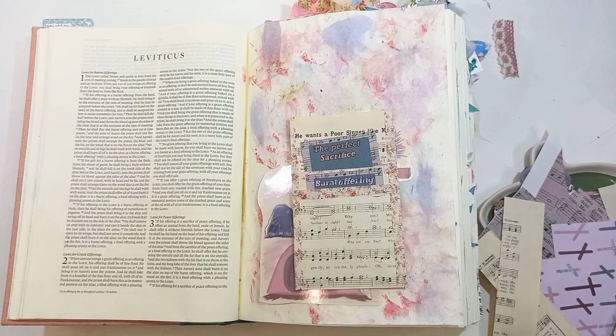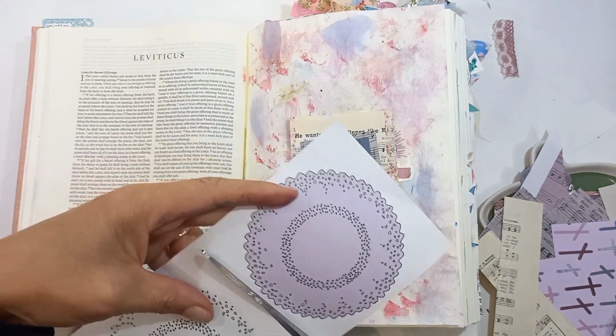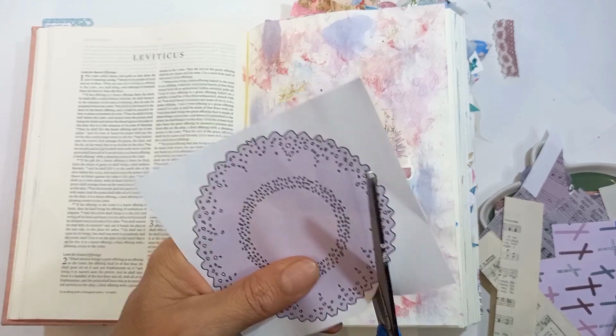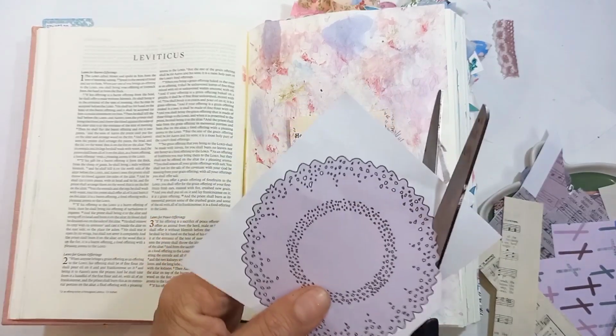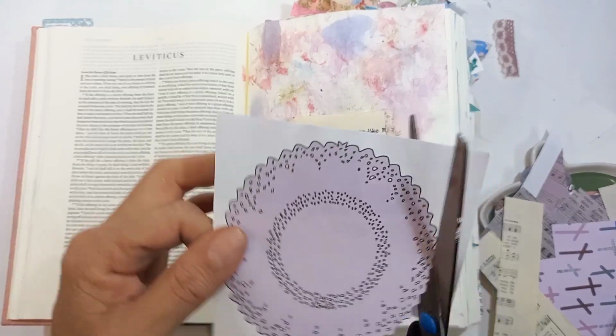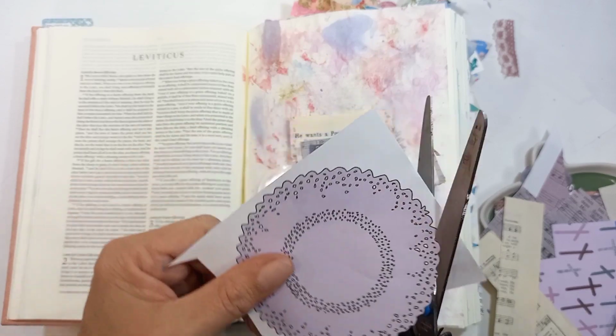Obviously we need to get a doily. I think this doily, which is part of my printables, works perfectly with this. I will link my doilies also down below if you're interested in picking that up. I've got so many doilies. You will definitely find a color that goes with any of your color schemes.